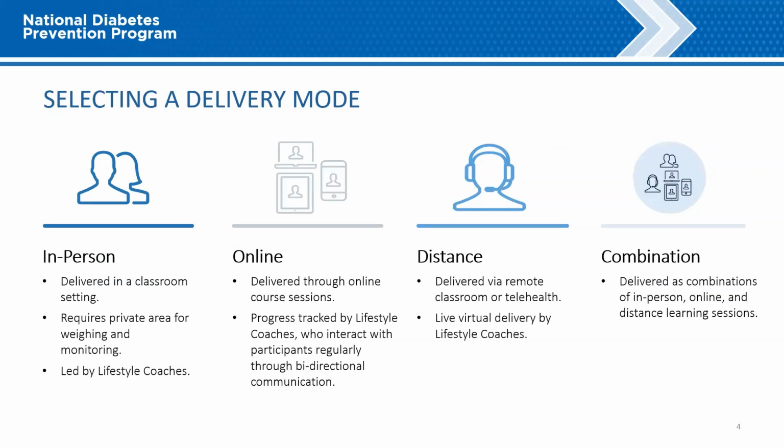Selecting a delivery mode. For in-person only programs, participants are physically present in a classroom or classroom-like setting that has a private area for weighing and monitoring participants. Sessions are led by trained lifestyle coaches. Online year-long lifestyle change programs, on the other hand, are always delivered online. Participants log into course sessions with computers, tablets, or smartphones. Lifestyle coaches track their progress through the course.